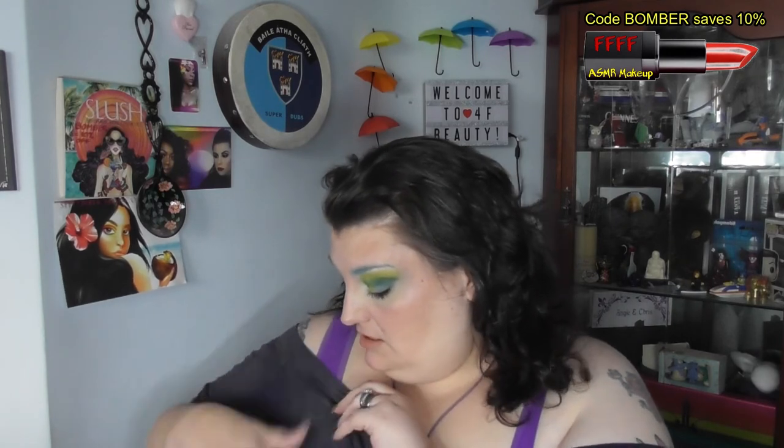Honestly, Coty Airspun, I swear, gets every blooming wear. But this is my first look with Slush 2. And I'm loving this. I can see this is fast going to become a staple like the original Slush was.